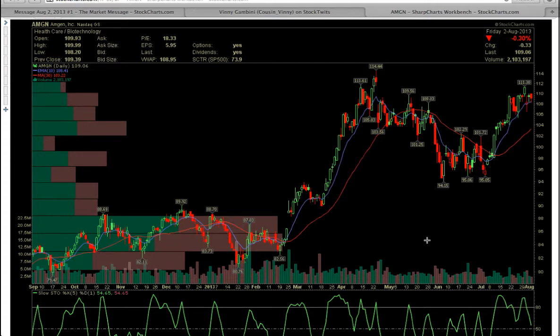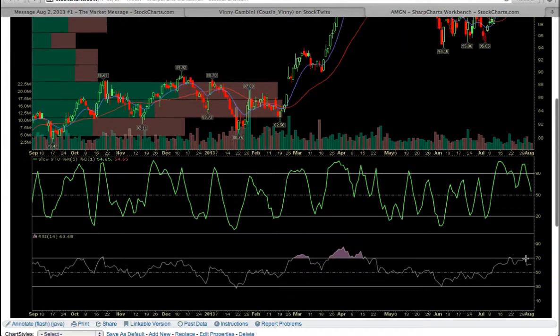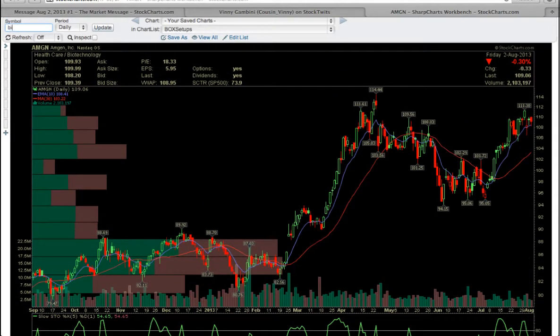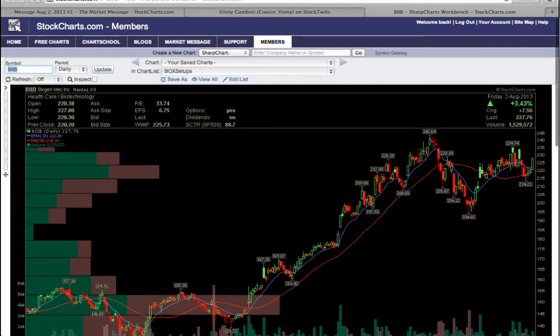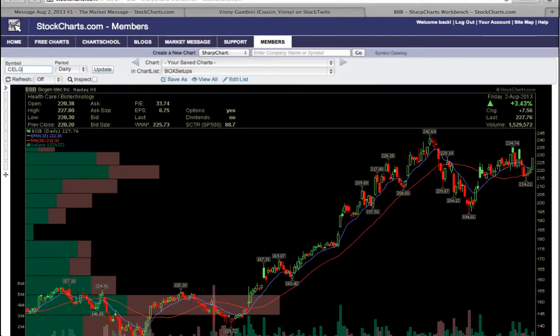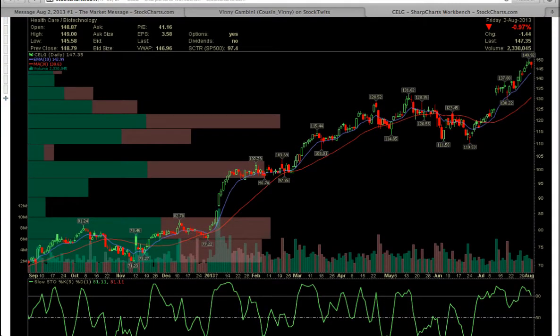So if we look at Amgen, we can see that we have a cup, and we could put in a handle with stochastics pointing lower. Looking at BIIB, Biogen, looking good, coming off of the 30 period moving average with stochastics pointing higher. CELG, Celgene, continuing to move higher, looks a little exhausted up here.